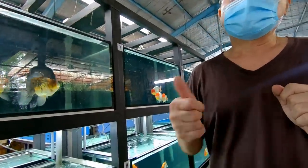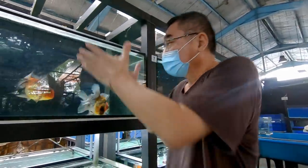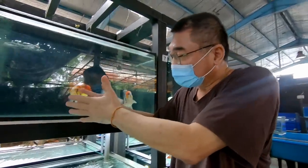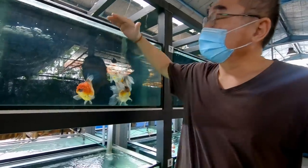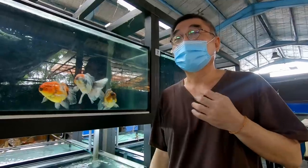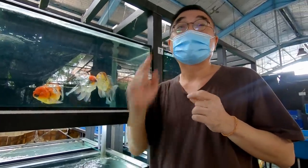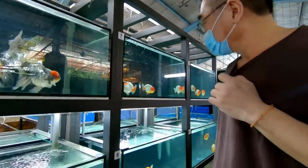So what will cause that? Maybe your water is not fresh enough. Or your Oranda is always sitting at the bottom. When it sits at the bottom, the tail end will be folded. Or the height of the tank is not high enough. Usually for Oranda, the best height is 2 feet and above.